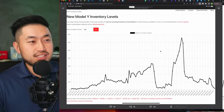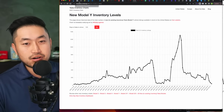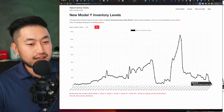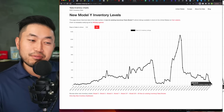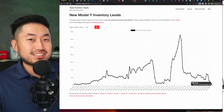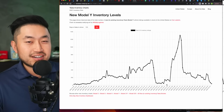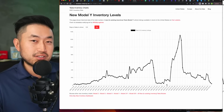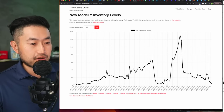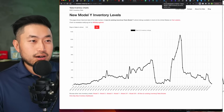This is, of course, the inventory chart from mattjung.net. You can see it here. Here's the URL at the top. And inventory levels are at the lowest point that it's been in a while, right? The last time it was this low was the crazy $7,500 discount sale in December, when of course Tesla bumped up their discount to $7,500 from $3,750. And so we're at some pretty low levels.